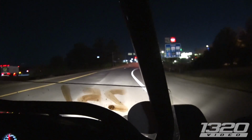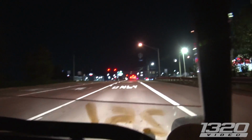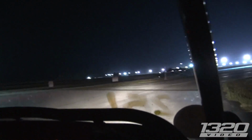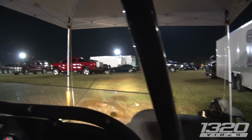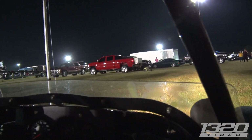Like a two-seater golf cart. Yeah, like on steroids. I don't know what more you could want out of a car. Thanks, man. This thing is so nuts. This thing is a rocket ship.